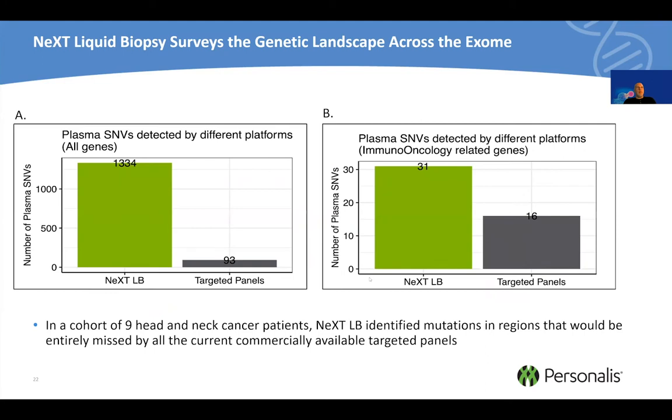Next, we also wanted to look at how next liquid biopsy compares when we're looking at targeted panels and what they're able to detect. So in a cohort of 9 head and neck cancer patients, next liquid biopsy was able to identify mutations in regions that would not have been detected using targeted panels. So in the left-hand panel, these are the plasma SNVs detected by next liquid biopsy at 1,334. And if we were to use all the targeted panels that exist in the marketplace today and concatenate them into one master targeted panel, in this experiment, we would only have detected 93 total SNVs.